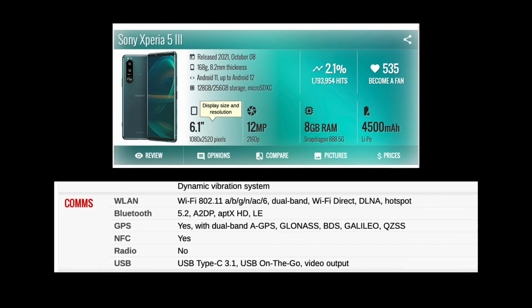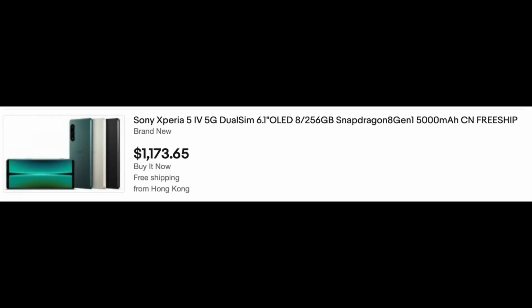The Sony Xperia 5 Mark III, and I'm not going to talk about that phone too much, but I'm going to try my best to get my hands on the Sony Xperia 5 Mark IV when it becomes affordable. But back to the Zenfone. Long story short, USB 2.0 was not enough for me to let go of the phone. So here are the 6 reasons I decided to keep the device.